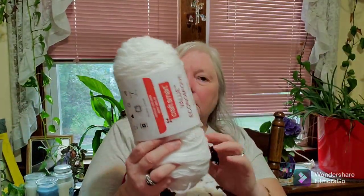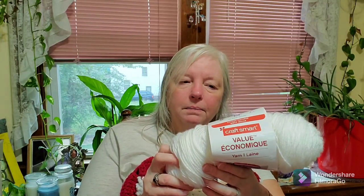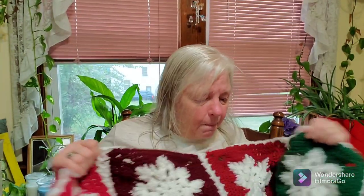What I'm joining with is just Craft Smart Value yarn, which is very soft. I'm going to tell you guys, this yarn is softer than my Caron 1 pound. I'm really surprised by that. And the mainstay, I think, I can't remember who carries Craft Smart. Gosh, I'm just having brain farts everywhere. But this yarn is softer than Caron 1 pound in white. Because sometimes the color makes the difference in your softness on your standard. I think this one is at Michael's? I think that's their inexpensive yarn.